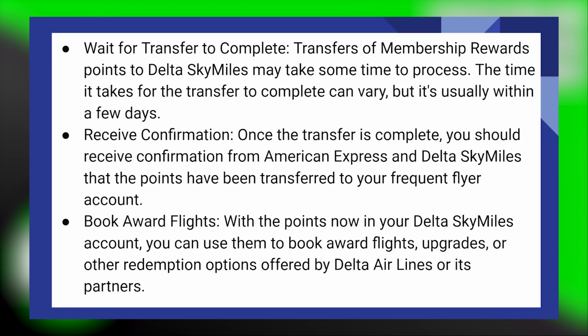Once the transfer is complete, you should receive confirmation from American Express and Delta SkyMiles that the points have been transferred to your frequent flyer account. With the points now in your Delta SkyMiles account, you can use them to book award flights, upgrades, or other redemption options offered by Delta Airlines or its partners.